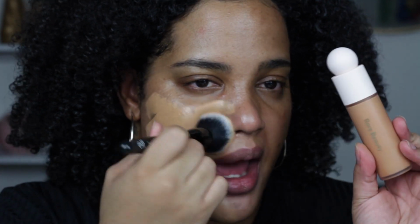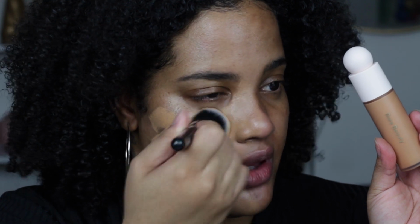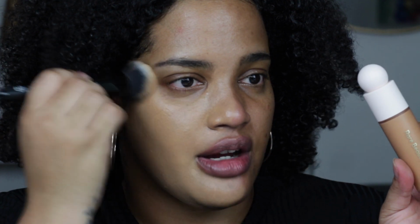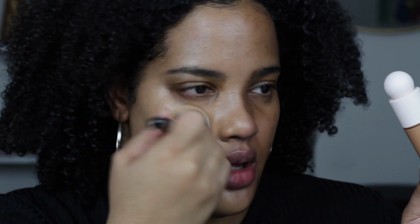One thing I could say about the packaging is, even though it's beautiful, I love the look of this foundation. However, if you're a working makeup artist, you will not want to use this. It's just not sanitary to be constantly dipping in using the doe foot. So if you're just an everyday girl and you are not using this on clients, then this is fine.